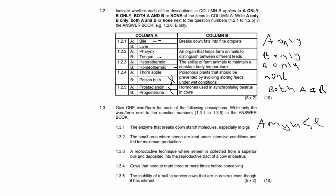The small area where sheep are kept under intensive conditions and fed for maximum production. That's a feedlot. Even cows, you can put them in a feedlot. Mostly when you want to put animals in a feedlot, it's on the farm.